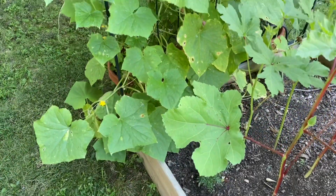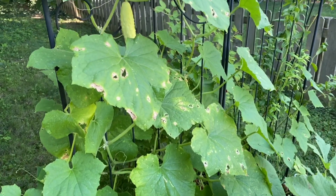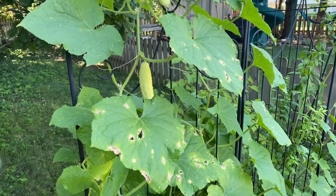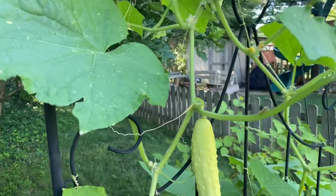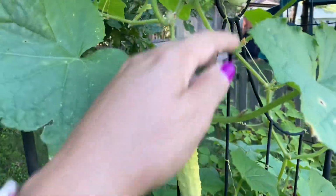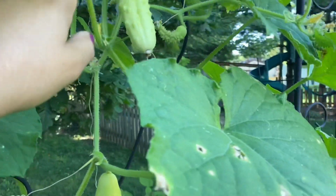All right, so my cucumber plant is still holding on pretty strong. It's typically about this time of year that this guy peters out, but as you can see, I have cucumbers still going strong. I have been loving this variety.